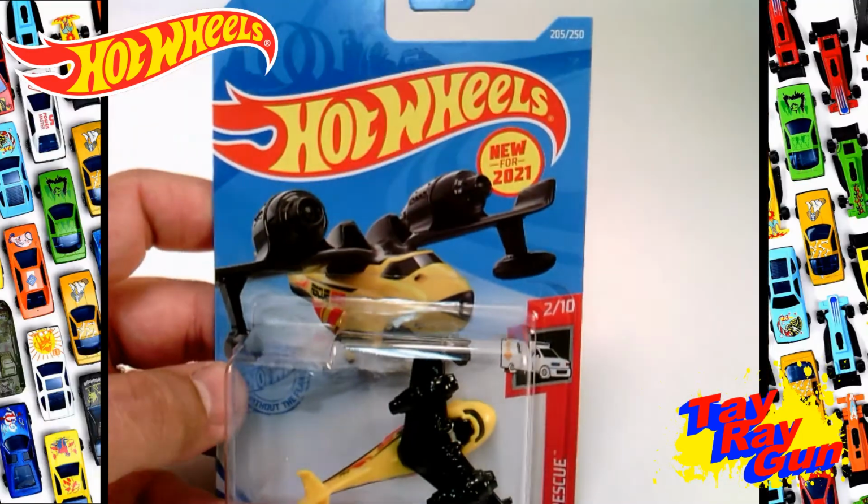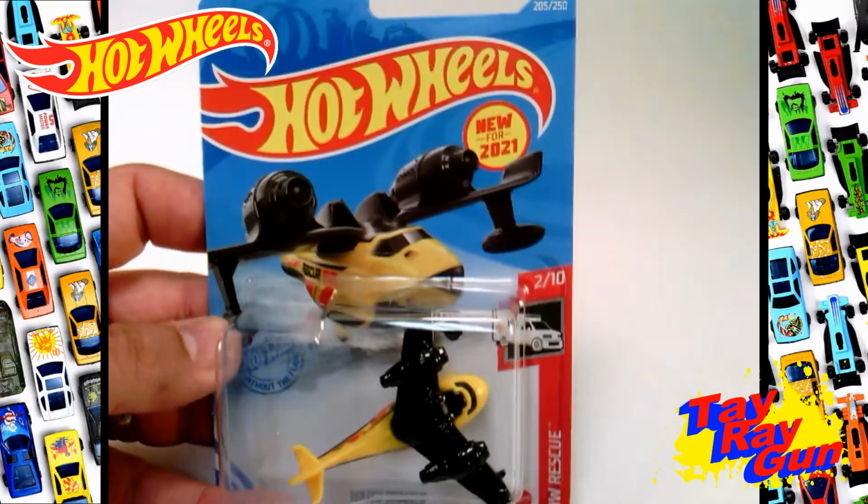It's strange in that I don't think there's any wheels. The die cast seems to be all in the wings, and the body and everything else seems to be plastic. I can't confirm that for sure, but I can't really judge it too much until I get it off the card and really find out what's going on. So what do you say? Let's get into it.